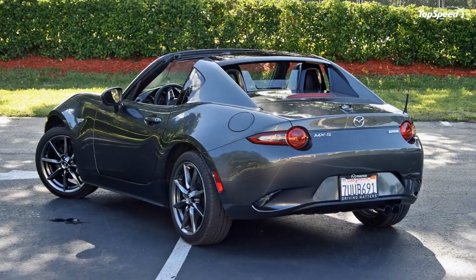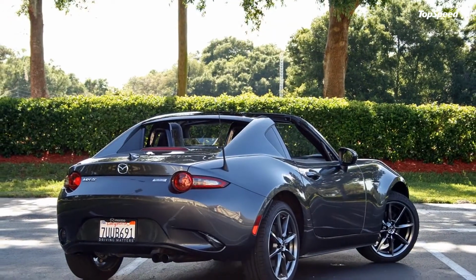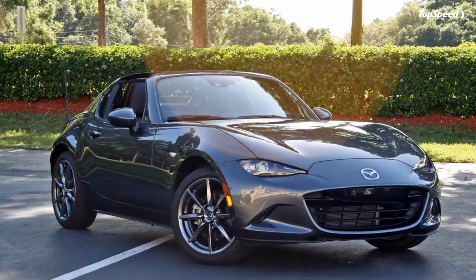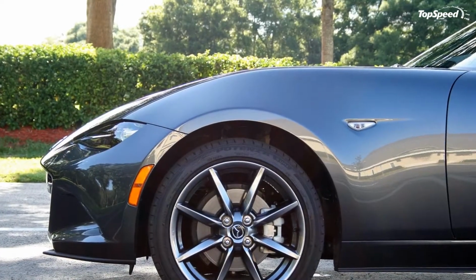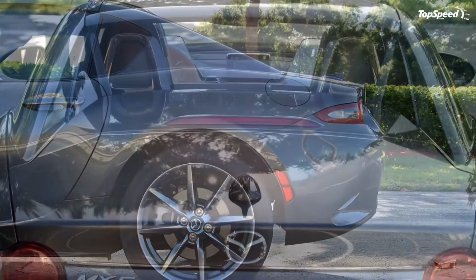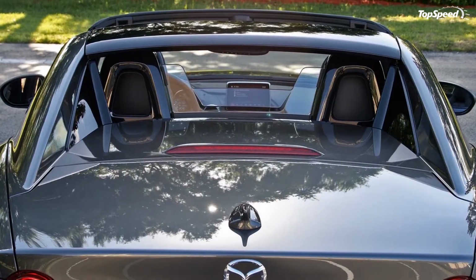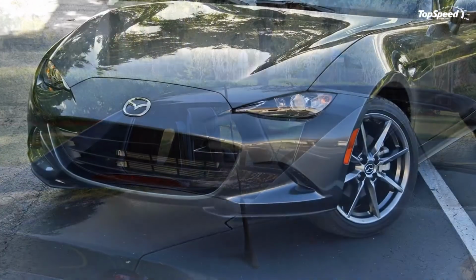Sadly for the Grand Sport trim, Mazda doesn't offer the limited slip differential that comes standard in the manual-equipped club model. Though most folks who aren't driving around a road course will be just fine, more serious drivers will want the torque-sensing limited slip and the extra traction it provides. Still, I drove fairly hard over the week, and never experienced any issues on public roads.